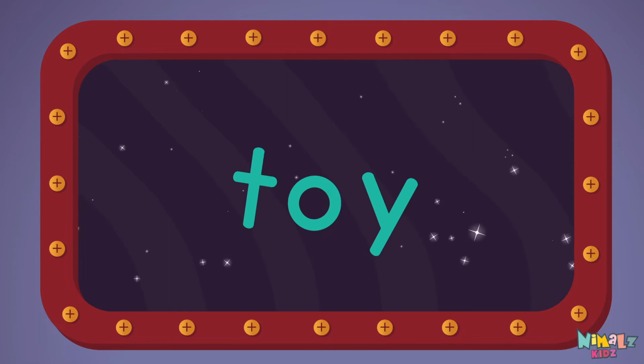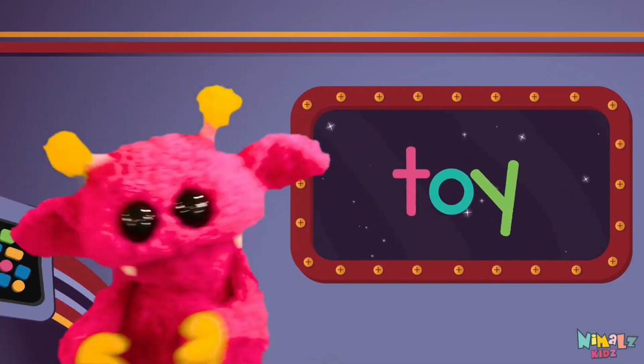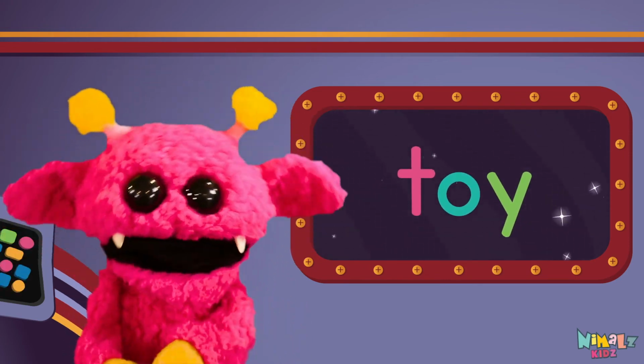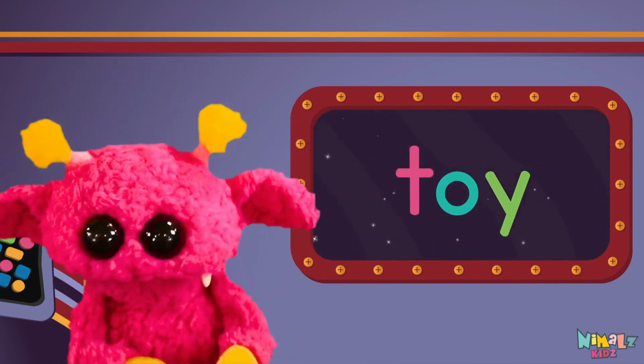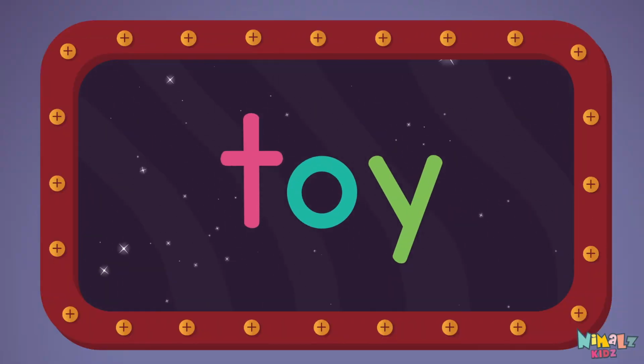Sight words are what I need to learn how to write and read. Sight words make me smart when I know them all by heart. We just learned the sight word toy!